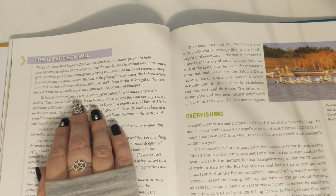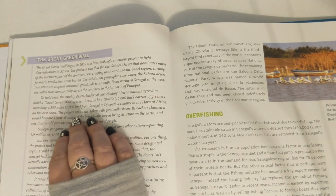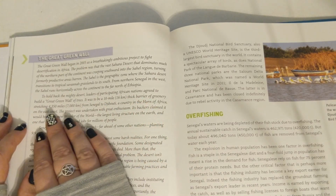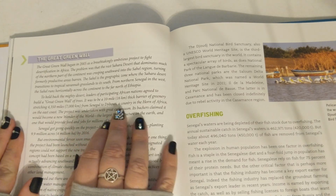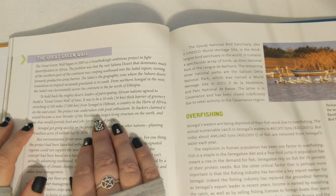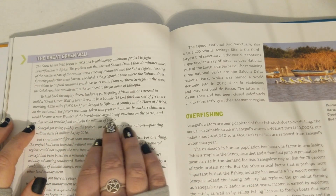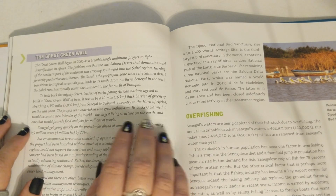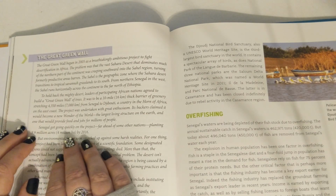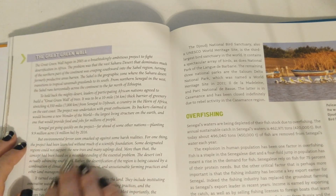To hold back the mighty desert, leaders of participating African nations agreed to build a great green wall of trees. It was to be a 10-mile thick barrier of greenery stretching 4,350 miles from Senegal to Djibouti, a country in the Horn of Africa on the east coast. The project was undertaken with great enthusiasm. Its backers claimed it would become a new wonder of the world, the largest living structure on the earth, and one that would provide food and jobs for millions of people. Senegal got going quickly on the project, far ahead of some other nations, planting 9.9 million acres by 2016.